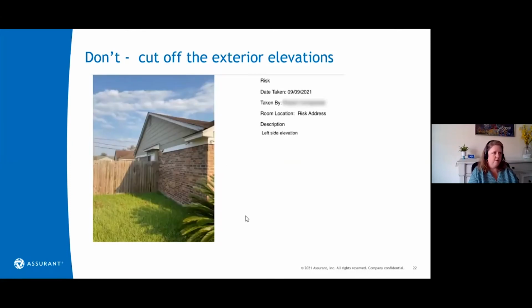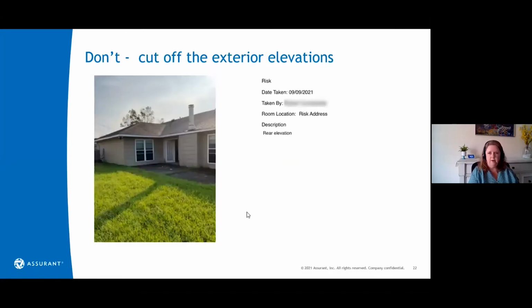Other side of the home. And then here's the back of the home. Again, where's the rest of the home? So don't cut off the exterior elevations. This may be a time where you want to turn your camera to the landscape mode, or you want to clip on a wide angle lens so you can capture the entire building for us.